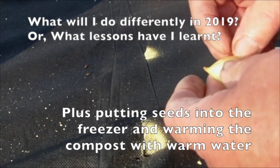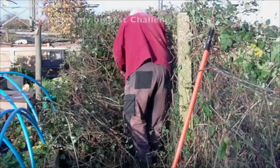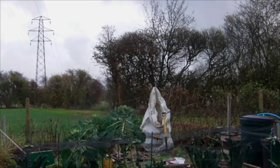Well, with the onions it's plant heat treated sets, which I've already done. 4, what was my biggest challenge of 2018? Well, that was cutting back the boundary hedge. That was a mammoth task.